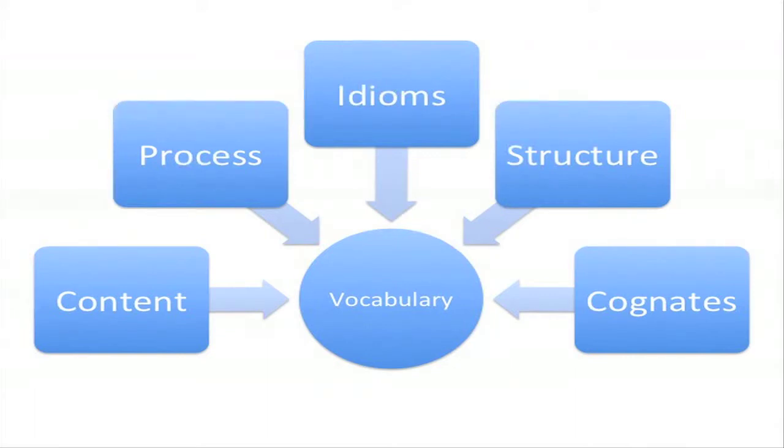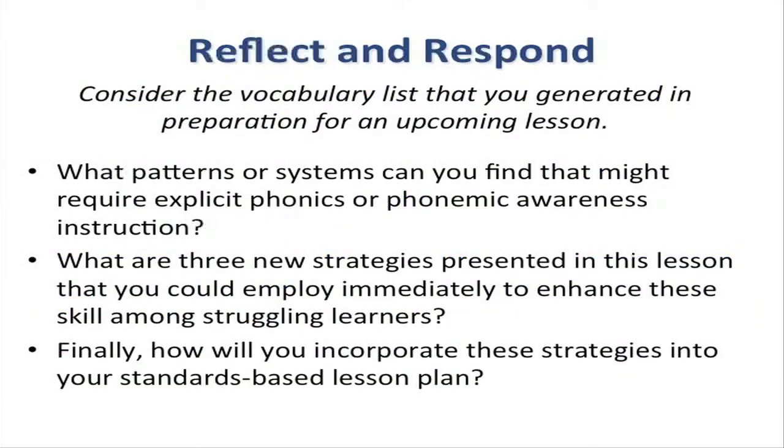Today, we've examined the critical role that decoding, pronunciation, and spelling can play when teaching all language learners. We've also considered the advantages and potential caveats of language transfer and the implications for ELLs. Think about the words generated from your lesson plan in terms of phonics and phonemic awareness. What patterns or systems can you find that might require explicit phonics or phonemic awareness instruction? What are 3 new strategies presented in this lesson that you could employ immediately to enhance these skills among struggling learners? Finally, how will you incorporate these strategies into your standards-based lesson plan?